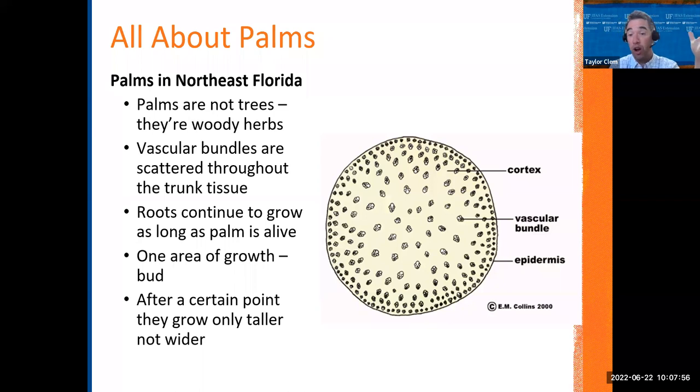Roots continually grow in palms, which is really cool. They have very vast root networks, which makes them more resilient to a lot of our storms. That's why palm trees do so well in our big storms like hurricanes and tropical storms, because if you think about it, they evolved in those conditions. They've adapted to them, which makes palms a really nice, tough choice for our area, with these very cool, vast, fine root systems that run all over the place.